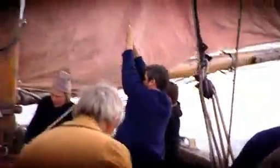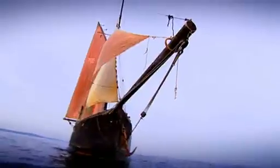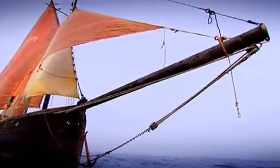Like these poor boys, you're going faster than they are down there. Safety line's on now. Watch your fingers.